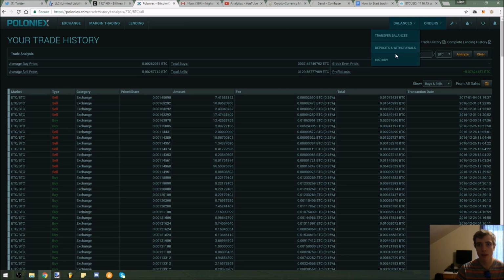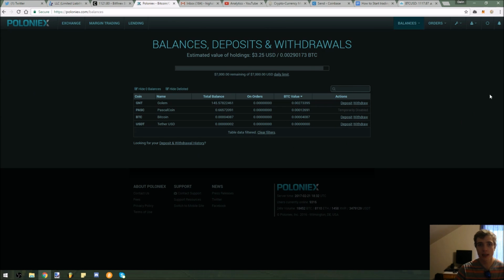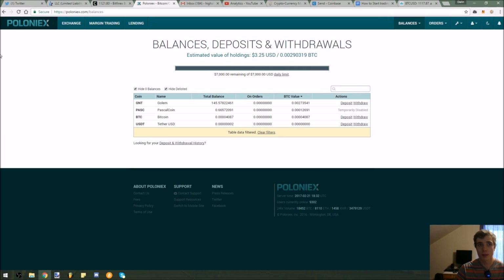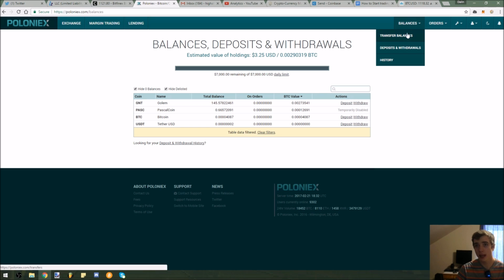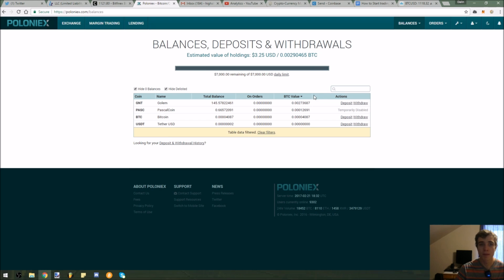Make sure I'm still signed into my Poloniex account. Deposits and withdrawals. So when you're signed into Poloniex, this is night mode. You can switch to day mode. But when you first get on the website, you sign in or sign up, depending. And up in the top right here, once you are signed in, you will see this balances tab. Now you click on deposits and withdrawals, and this page will come up.